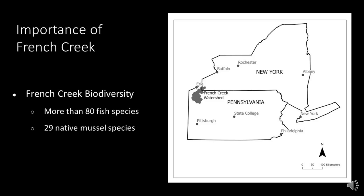You've probably heard about the importance of the French Creek watershed and French Creek, but just to review, it is the most species-rich stream in the state of Pennsylvania, so it has more than 80 different fish species and 29 native mussel species that are really important for us to protect.